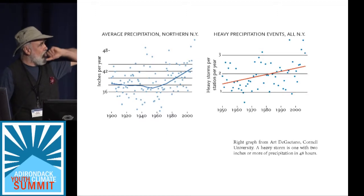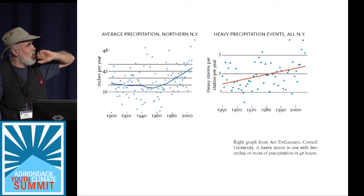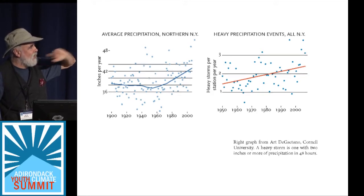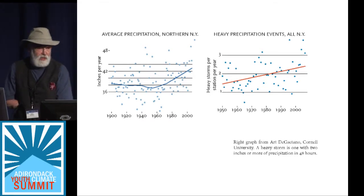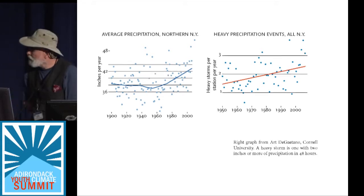But that right-hand graph, and that's just a fly-speck mess of plots, but when you pull a tendency out of that, those are the violent storms, the particularly heavy storms, and there are now a third to half again as many violent storms as there were. And that's because violent storms are what do the damage. That's an ominous trait.